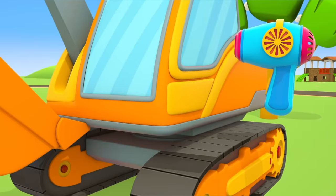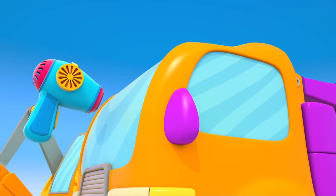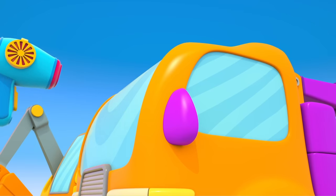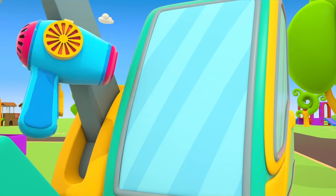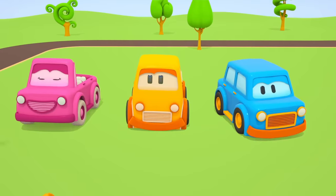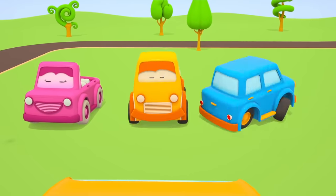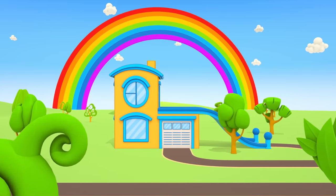Let's turn on the hair dryer. Ooh, lovely. Great job, clever cars. This is Max's house.